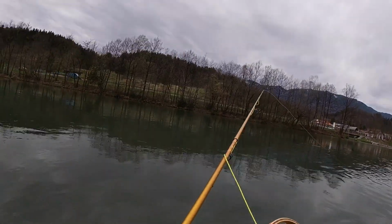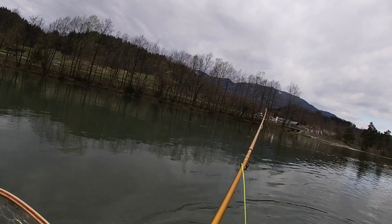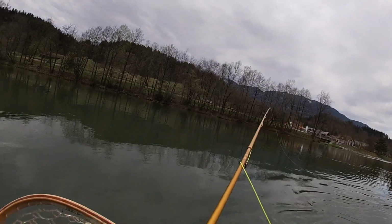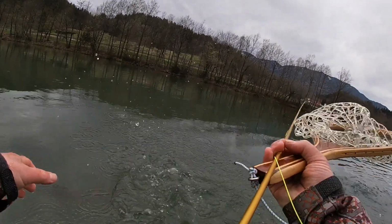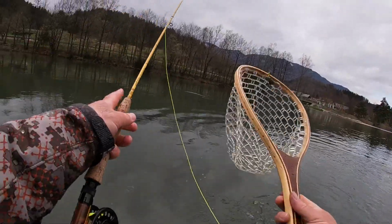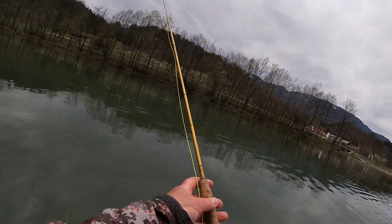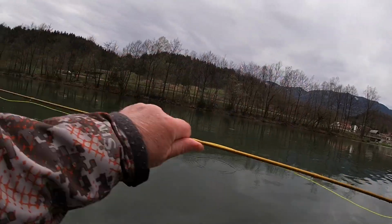Okay, folks, time for the release. Float safely away. Fish out of the net. Quick, oh, I was about to say quick photo, show you them, but forget it. He was so lively, jumped right out of my hands. I didn't want to hold him tight. At last, we took a cheeky grayling.